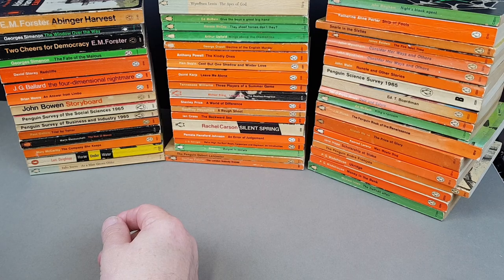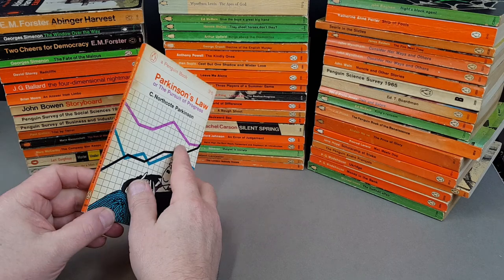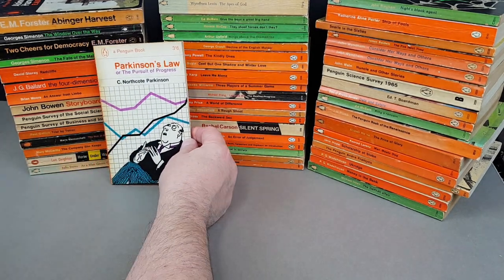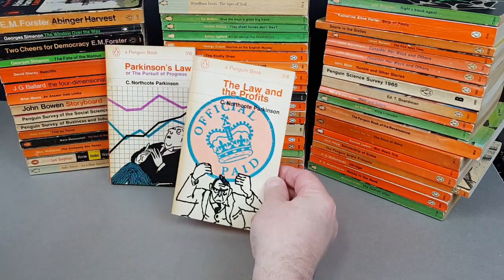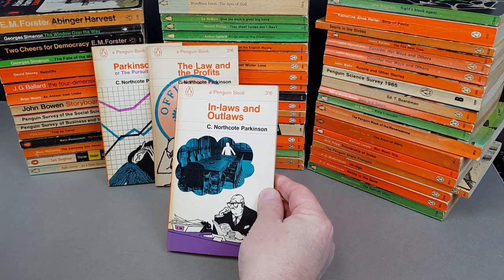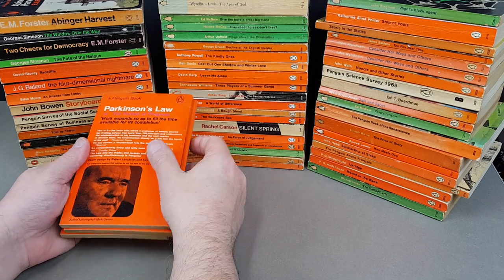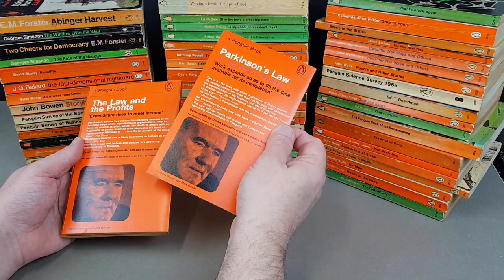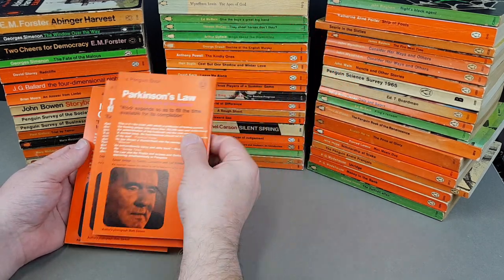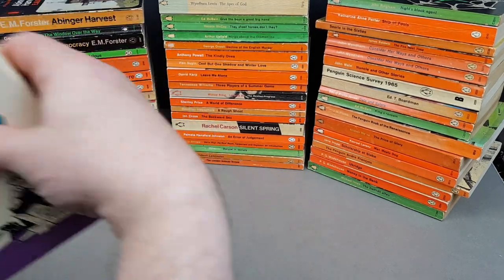Now, I believe the next three I have as part of a box set, but I put the books out loose with my main collection. So Parkinson's Law, C. Northcote Parkinson, and these all sort of fit together. So it's Parkinson's Law, The Law and the Profits, and In-Laws and Outlaws. This is all sort of legal things, I believe. Cover design by Osbert Lancaster and Leif Friis. There we are. But they all sort of fit together as a little set.